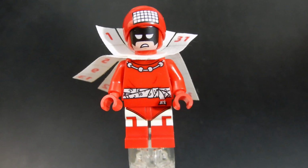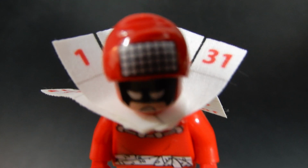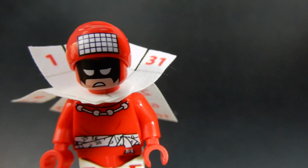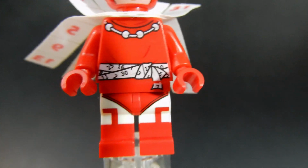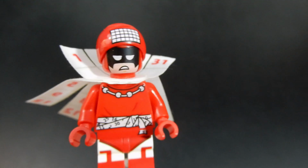Next up is Calendar Man. This is another figure that I'm not familiar with, or another character rather. He's got kind of these calendar boxes that make up his cape. Interesting, I suppose. He's also got what looks like a calendar on his helmet, and then kind of calendar numbers around his waist, sash or belt or whatever. Interesting. I'm not sure I quite understand it.